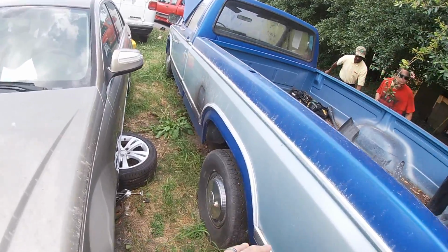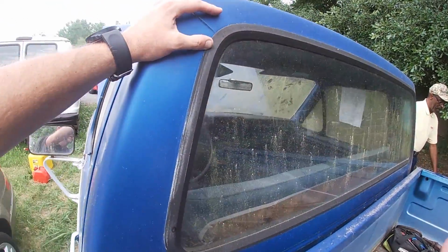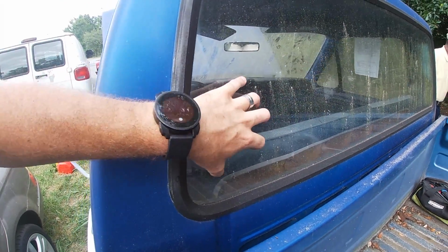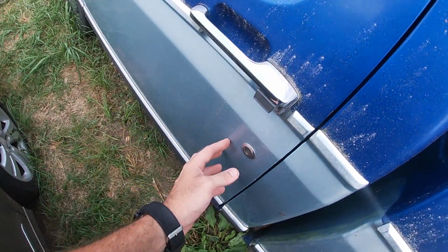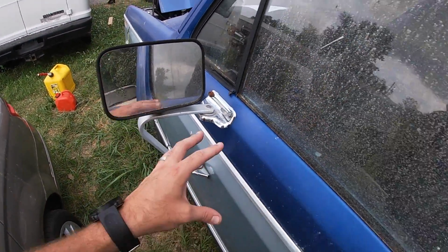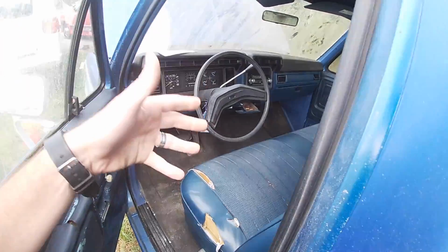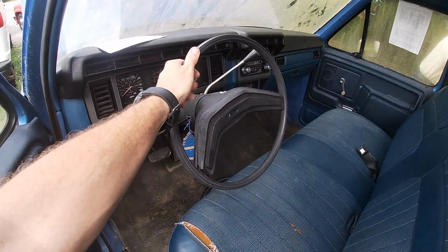The interior inside the truck's actually in great shape, everybody. Pay attention to stuff like this. The molding's in really good shape around this back window. The back window's in good shape. Door handles, look at that, still in good shape. Keyhole looking good. The mirrors look good, and it doesn't really seem to be rusted out like a lot of older vehicles are. The inside, definitely rolling with blue on the interior of this truck.